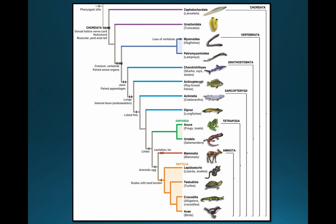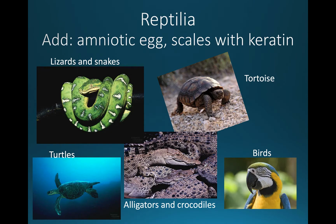Okay, so as we begin to talk about the order of Reptilia, let's look at this phylogenetic tree and ask what adaptations the members of Reptilia added to the chordates that are unique. And we'll see here the amniotic egg and scales with hard keratin. We'll see later on that the amniotic egg is also seen in mammals. So again, Reptilia added the amniotic egg and scales with keratin. And there are 4 main lineages of Reptilia. The first are the lizards and snakes. The second are the turtles and tortoises. The third are the alligators and crocodiles. And the fourth one we'll talk about are birds.